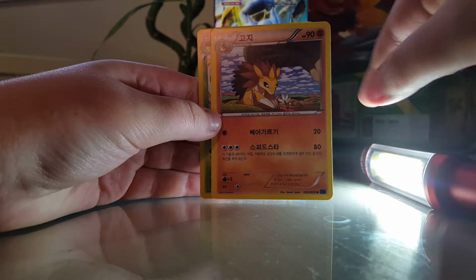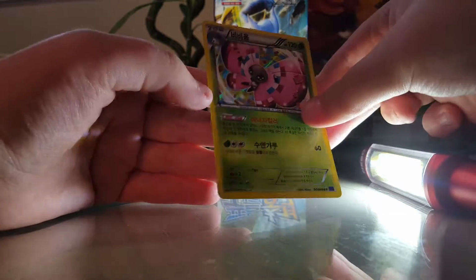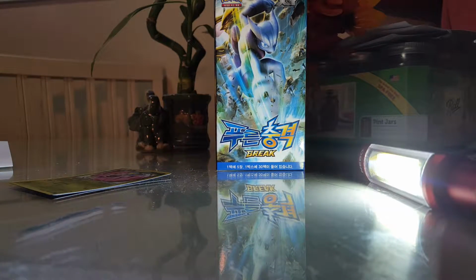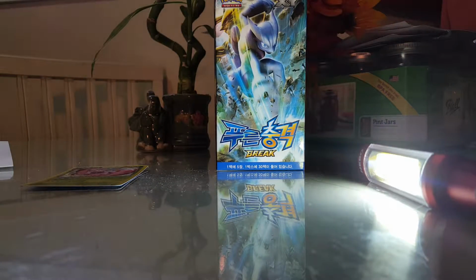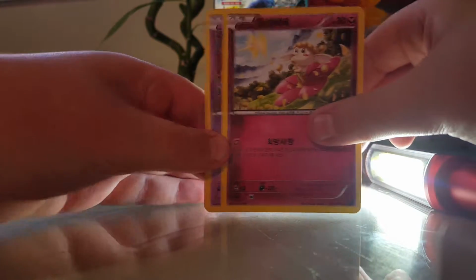We got a Sandshrew Evolved Edition. I've never seen that. And we got, oh my gosh, oh, it's so beautiful. I can't remember what it's called. It's a shiny. This one's big. I'm going to put this in the back. Can you open it a little bit more? I'm having trouble. Okay, we got fairy type.